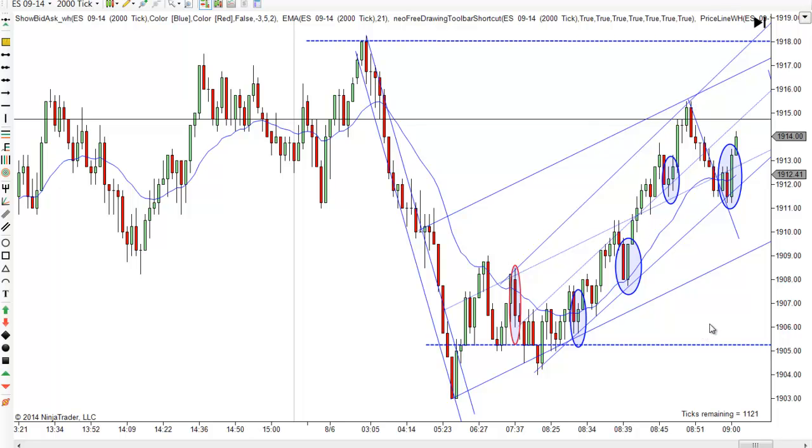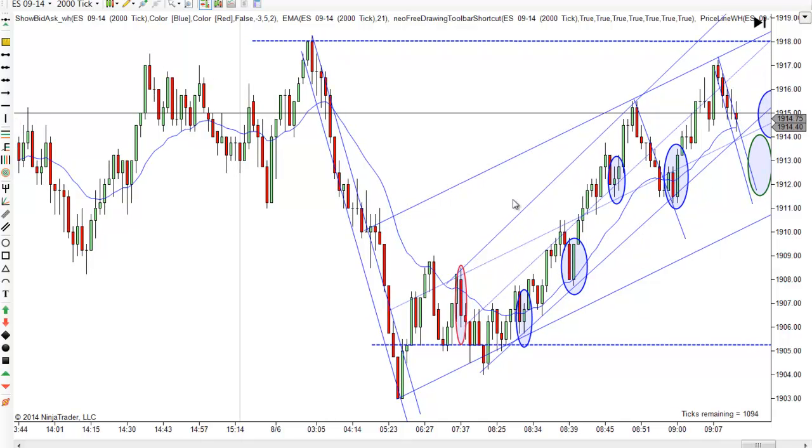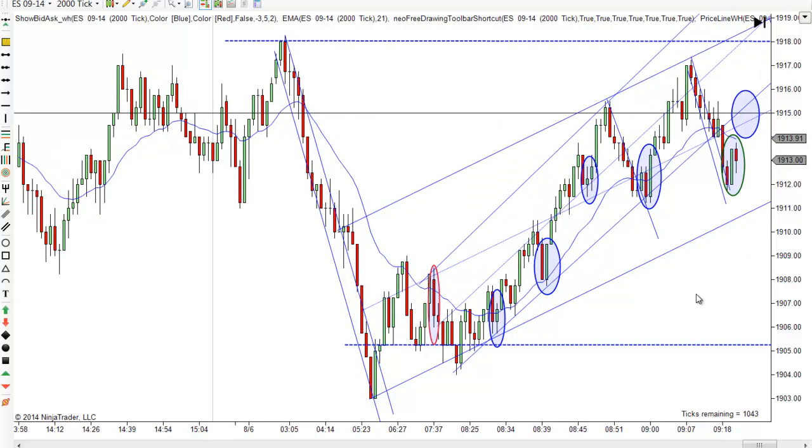You can ride this all the way up to the other side. And notice it turns down right off the upper side, a measured move from what we originally had here, and also a measured move from this point to this point. So a couple of different ways. And now's when you want to start drawing your correction lines. This is a bigger correction.